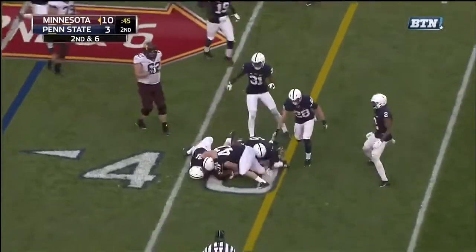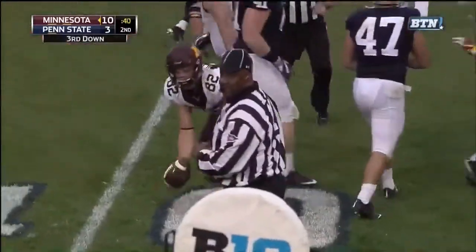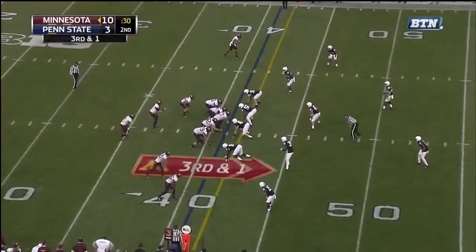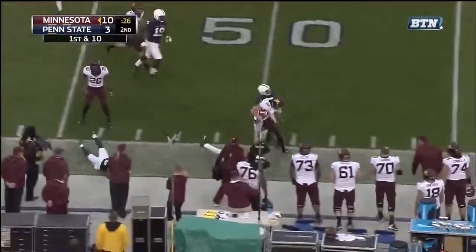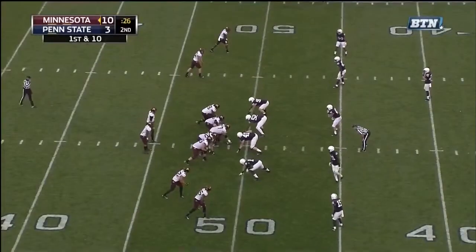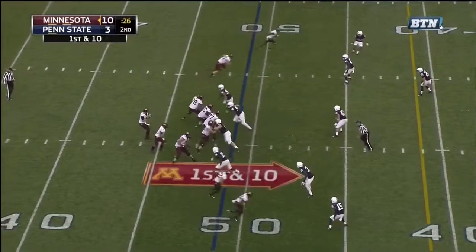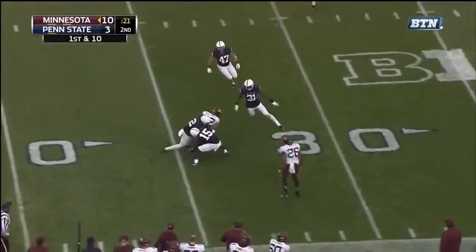Second and 6, there is Wolitarski. Second effort gets him near the first down marker, but right now they need to be ready to call timeout if you don't stop the clock. They do snap it at 30. Wolitarski trying to get outside. He has the first. Especially with two timeouts. Brent Pry imploring his Penn State defense for one more stop to keep this a 10-3 game.